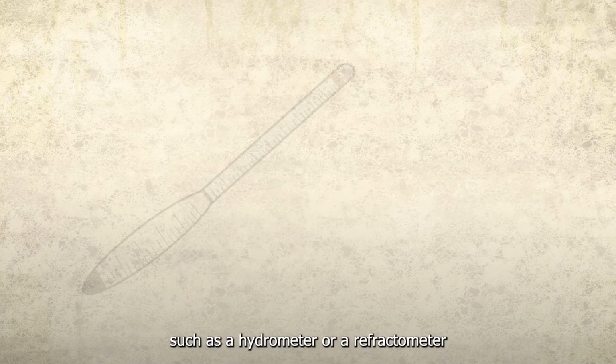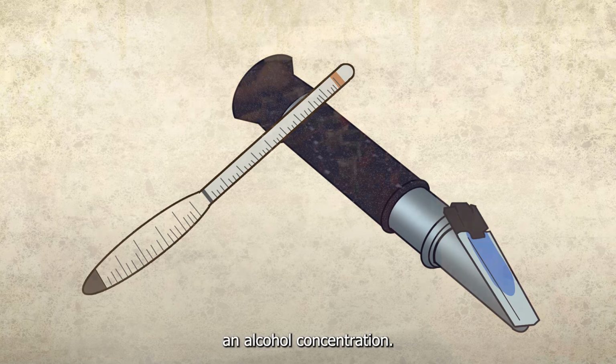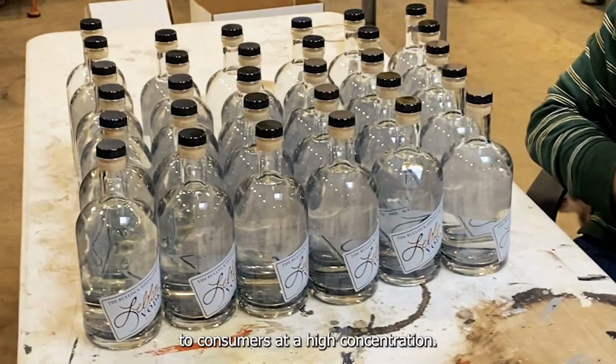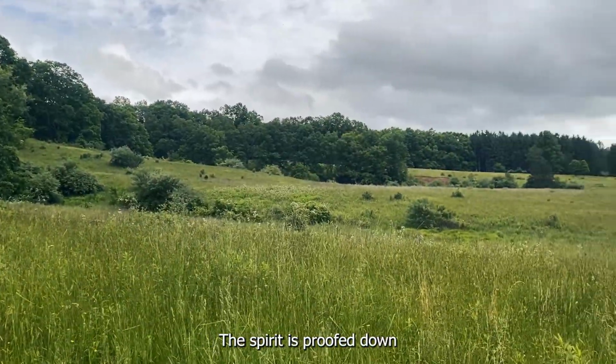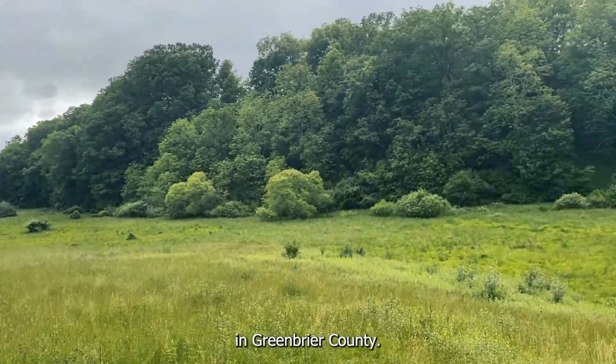Nowadays, we have tools such as a hydrometer or refractometer that allows us to observe an alcohol's concentration. Vodka and our other alcohols are not sold to consumers at a high concentration. The spirit is proofed down using the karst water sourced from our farm in Greenbrier County.